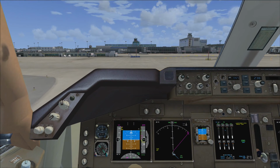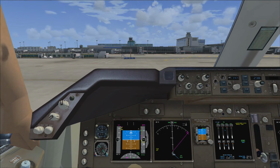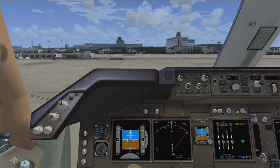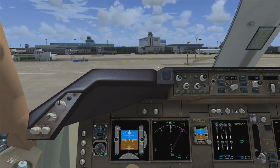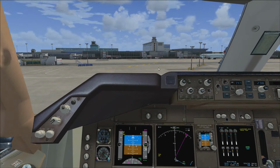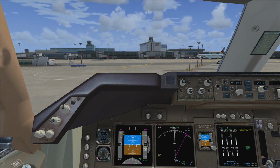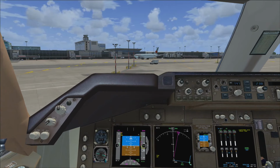Oh, I accidentally moved it back too far. Wait, what the heck? Oh, we're gonna taxi around and come back there. Alright, that makes sense, since we are a cargo plane. Usually they take us to a gate, but alright. It is actually more correct to have us at more of a cargo area.